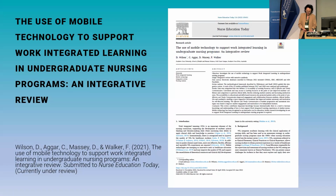So what we discovered is that whilst technology is recognised as an innovative tool in healthcare education, there's little research investigating the use of it with nursing students and clinical facilitators in the WIL environment. So armed with this knowledge, we set about to develop an innovative mobile technology intervention that we called M-Preceptor to support student nurses whilst they were on a clinical placement or WIL that went for 3 weeks.